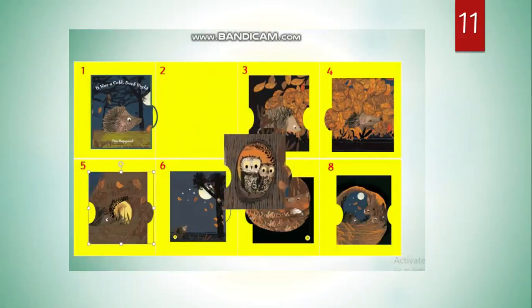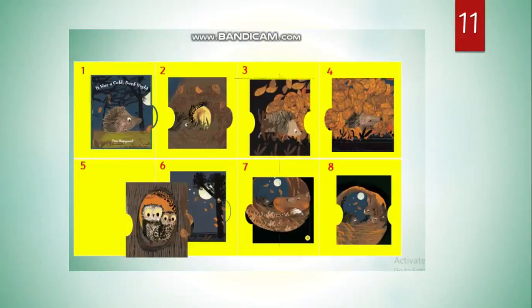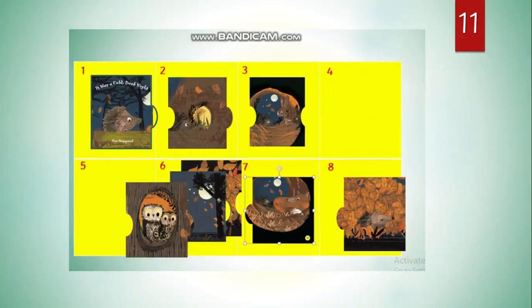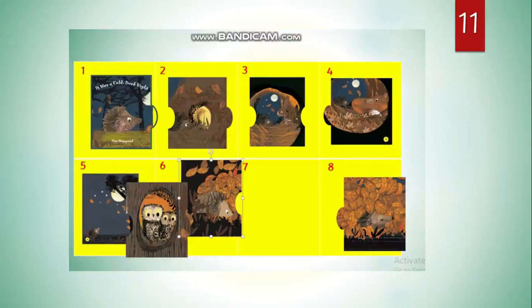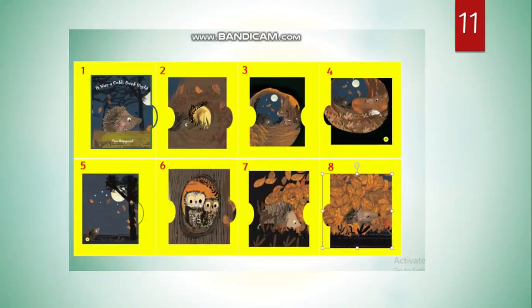Number 1, book name. Number 2, looking down, small hole. Number 3, rabbits. Number 4, fox. Number 5, look up on the tree. Number 6, owls. Number 7, pile of leaves. Number 8, last one is sleeping in his home.